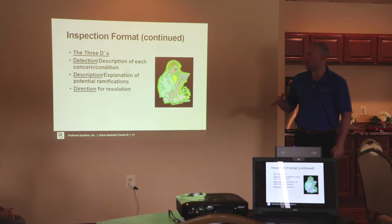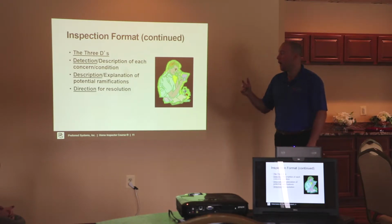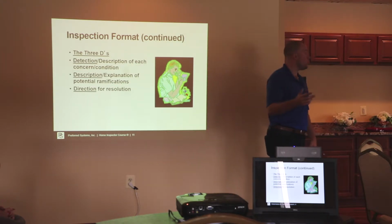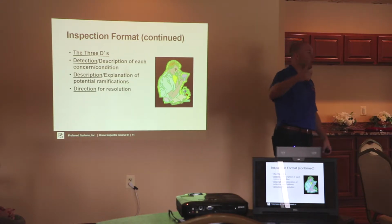So inspection format, the typical standard is we're going to detect, we're going to describe, and then we're going to provide a direction for resolution. We might not know the exact solution, but we at least need to know who can solve the problem and what the outcome will look like.